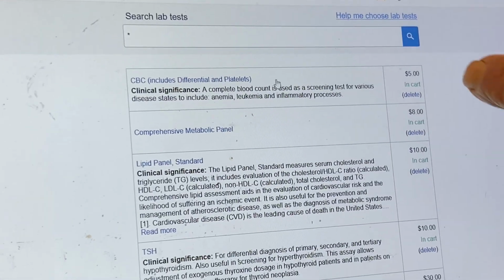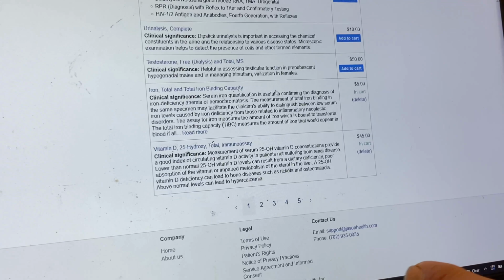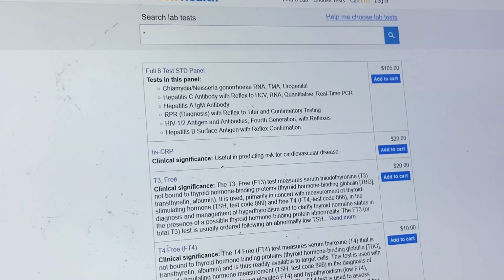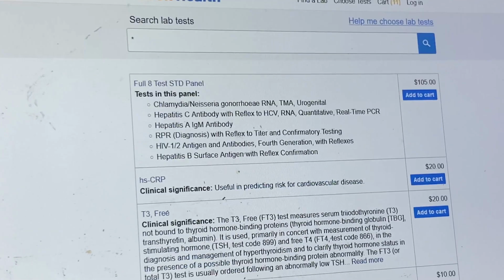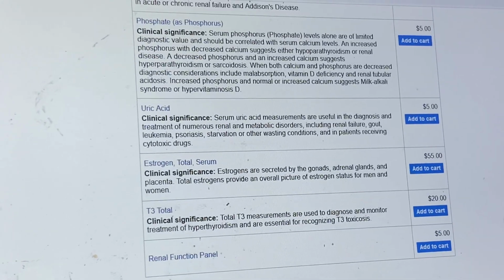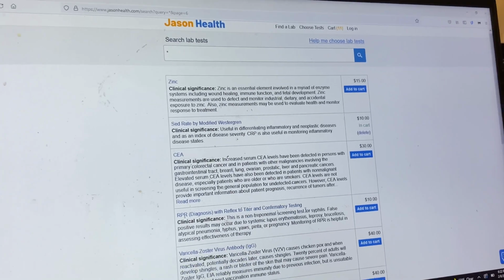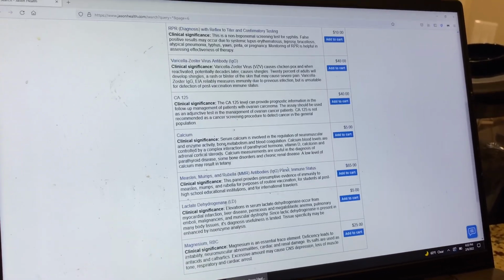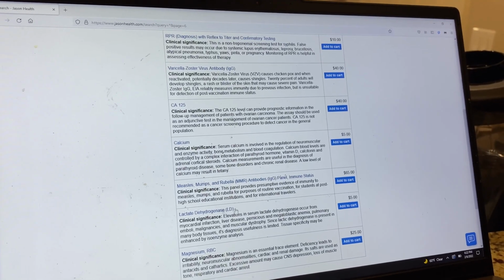And then what's going to happen is you're going to see the ones you have in your cart, but if you go to the bottom, they have like 5 pages and even more of all the different tests that you could get. They have more tests for prostate than what comes up as the recommended tests, of course. So here's a calcium test if you want to learn about that.